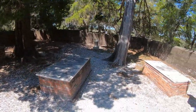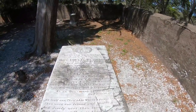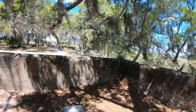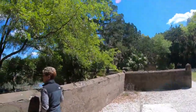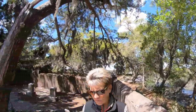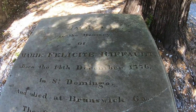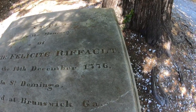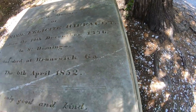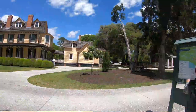Now the Atlas Obscura says there are no bodies in this graveyard, but these are clearly marked, so from the Dubignon family. I hope I'm saying that right. But apparently Dubignon owned this whole island. Owned the entire Jekyll Island and then sold it. In memory of Marie Felicite Riffault, born in December of 1776. Passed away in April of 1852. 1776.